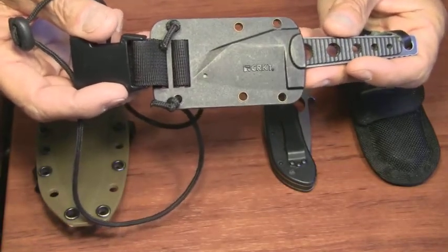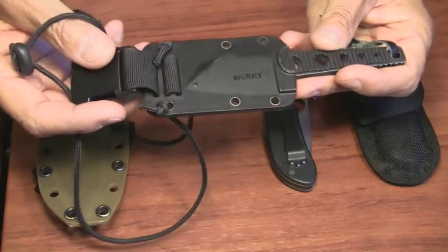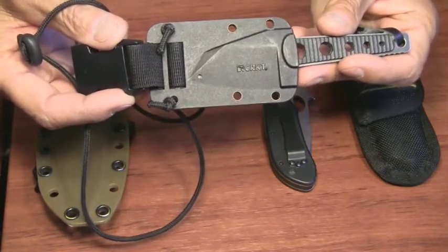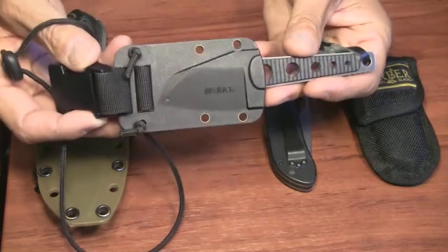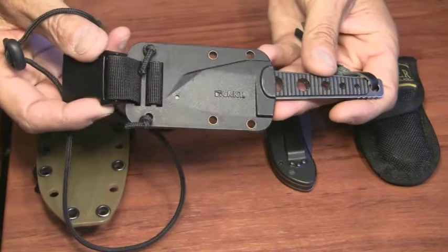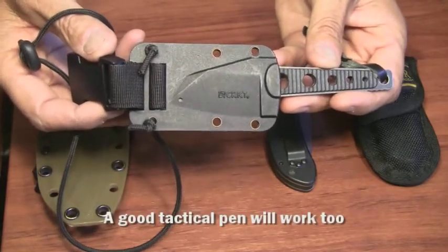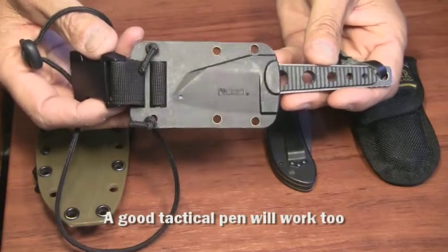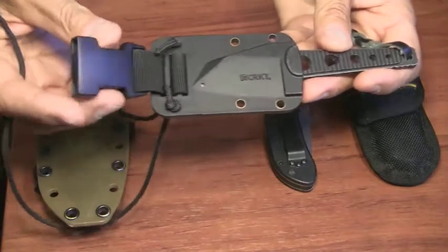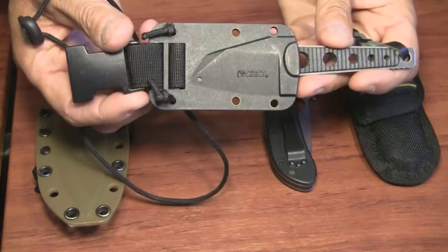The blade is less than 2 inches long, so it's not going to go too deep, but it is a tanto blade, and I'll show you the blade in a minute. The point here is that you should seriously consider having a backup get-off-me type tool on you or very close to you. Sometimes I wear this, and sometimes I have it connected to my everyday carry bag, so this is with me all the time.